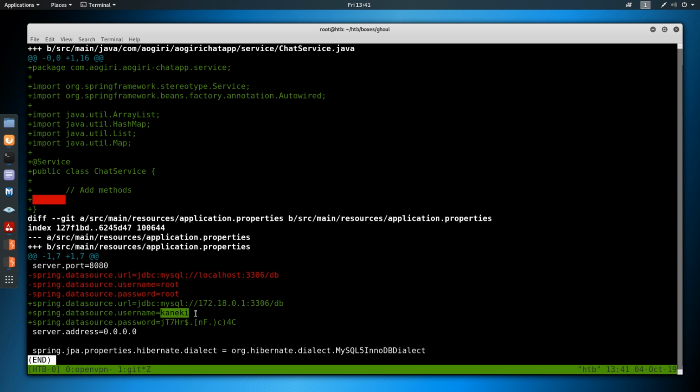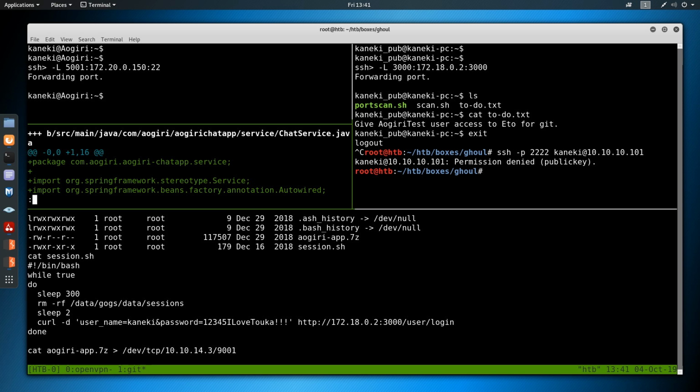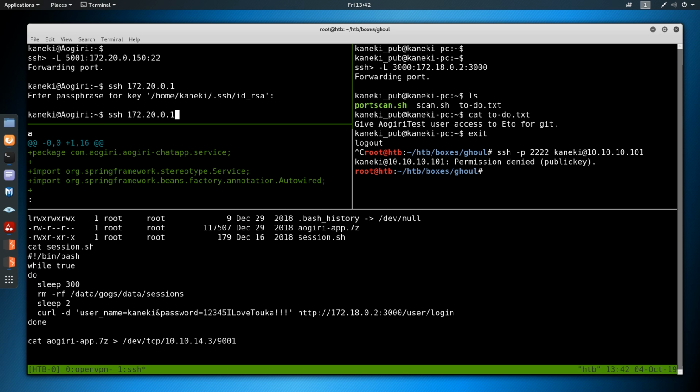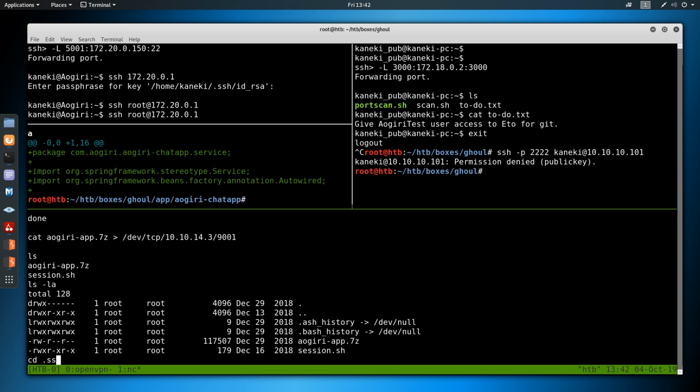So we can also try SSHing into this. Let's go back out here and see. ssh Kaneki at 10.10.10.1 -p 2222. And this is going to be public key only. So we have to figure out where the root is. Whoops. This one, if we SSH to 172.20.0.1, root at that. Looks like that requires public key. So I wonder if we have a key somewhere. ls, ls -la, cd .ssh doesn't exist.